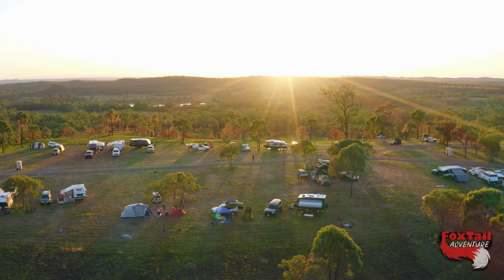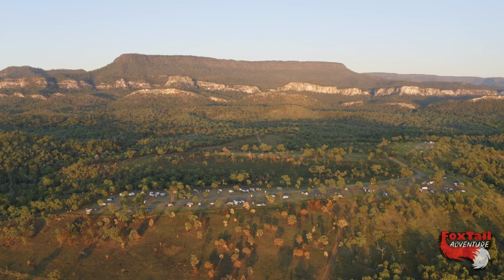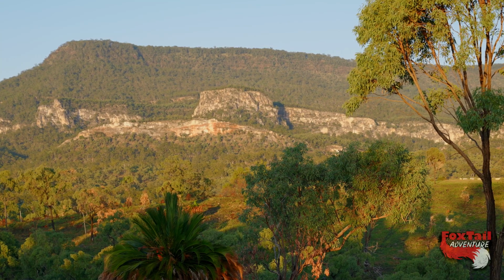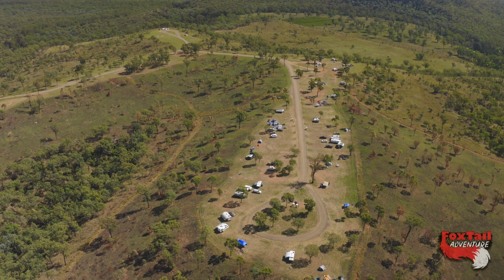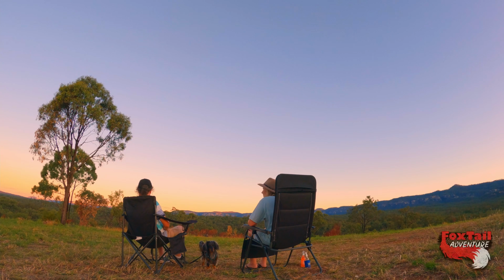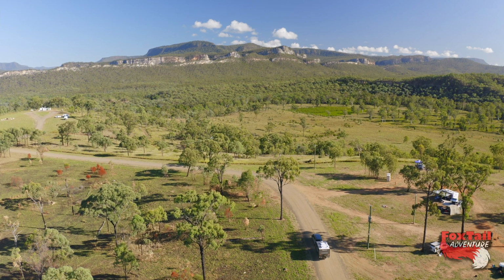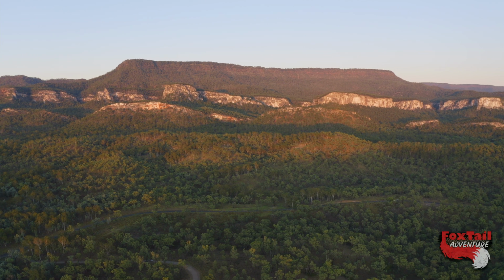The best part about this place is you can watch the sunrise and sunset on different sides of the mountain and enjoy how the light reflects off the rock faces. Sandstone Park is roughly an 8-hour drive from Brisbane, and it is truly breathtaking. The views are absolutely insane. It was quiet and peaceful and so convenient to get to the gorge to check out the national park.